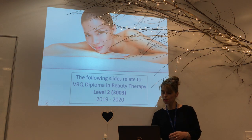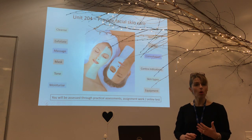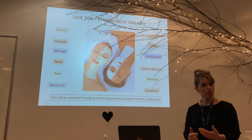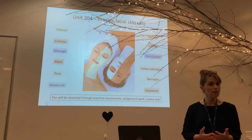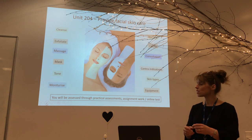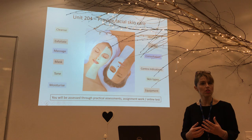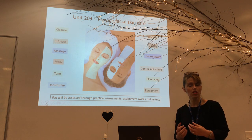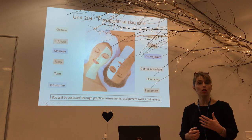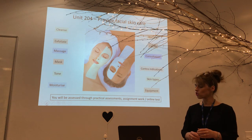For level 2 beauty therapy, you will come in September and you'll spend a whole term learning facials. So a facial is an hour-long treatment where you would learn to cleanse, exfoliate, massage the skin, put face masks on, all sorts of different products, and you'll study the skin in detail so you can do a skin analysis, you can recommend products, and you can specialise your treatments.